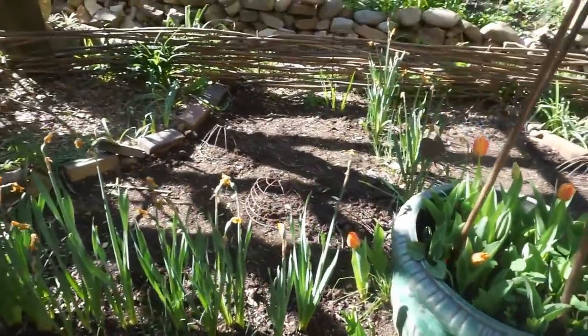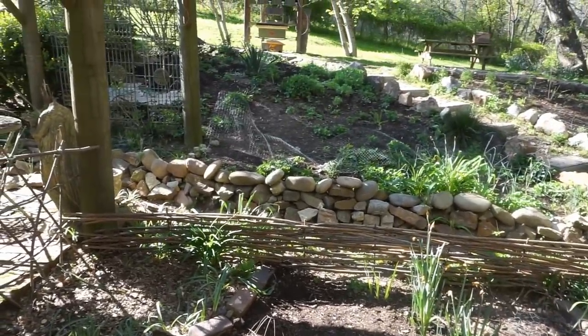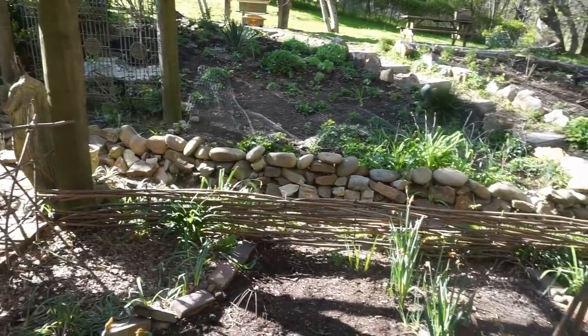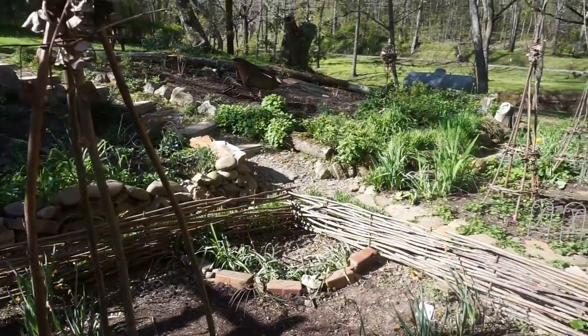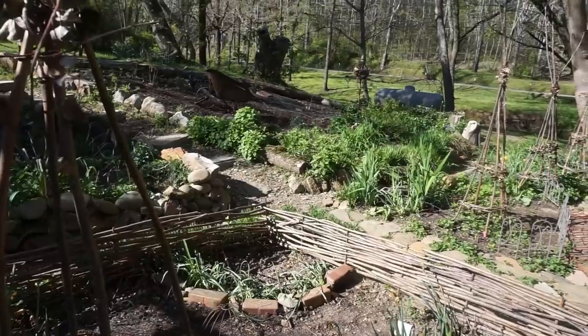Now you can also see there's the slope that I weeded in the last video, and it's looking pretty good. But then I also went over and weeded the slope across from it, and let me show you that one because it was really bad.